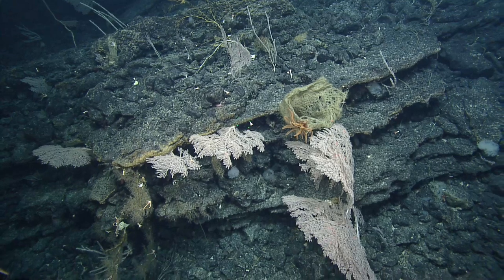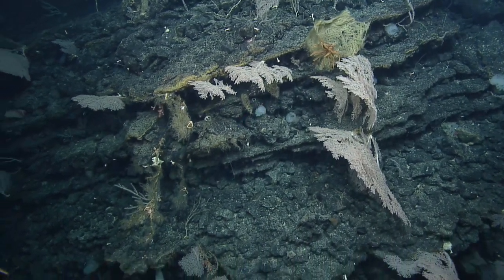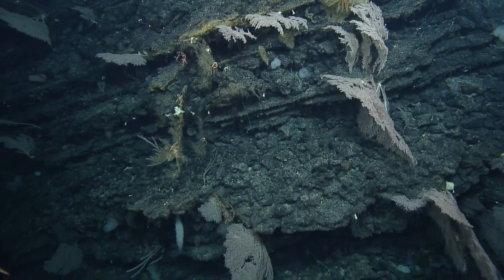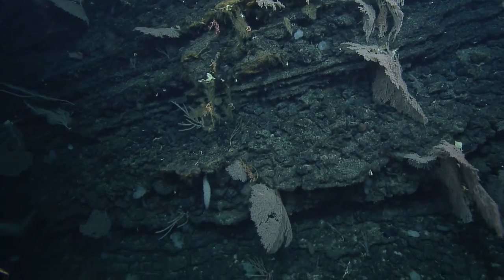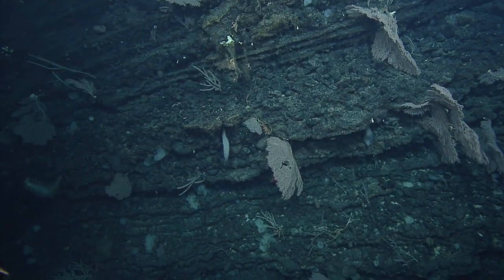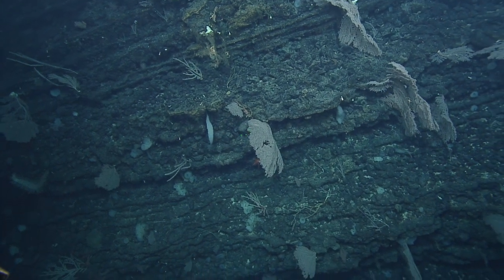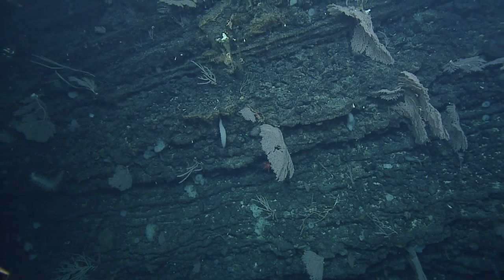You're seeing differential weathering here, which is why you're getting these sheets that are kind of sticking out of the side here, and that's creating all those great ledges for these corals and sponges to grow. Wow, that's a pretty thick sequence. So what is that? This was active for a while.